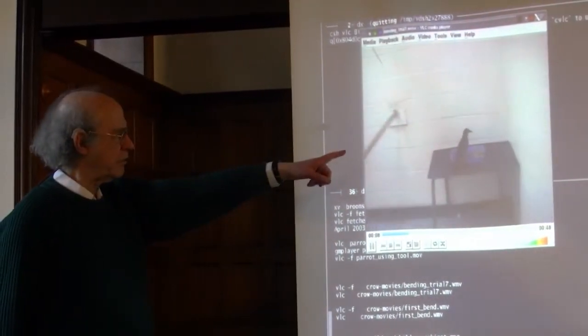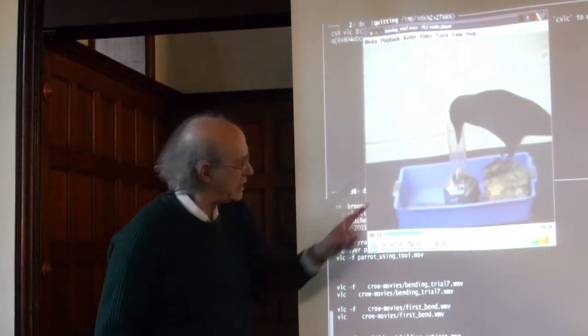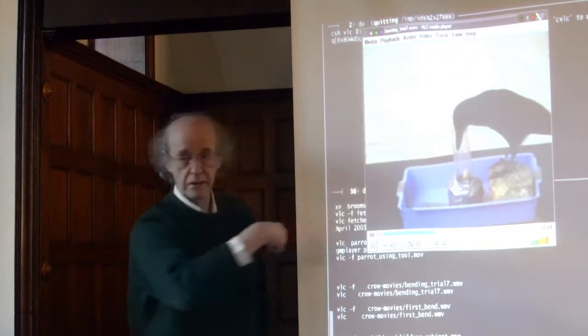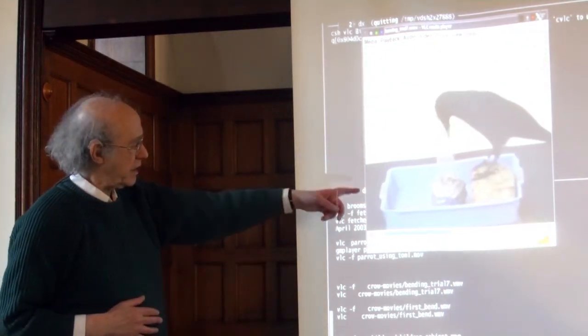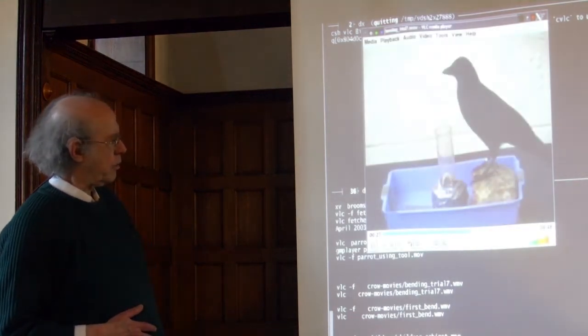Anyway, now we have Betty with a straight piece of wire. She's standing on this thing and trying to get the bucket out. She could sometimes get the bucket out by pushing the wire through the handle, pressing it against the opposite wall, and lifting it, which is no mean feat. But in this case, she doesn't do that, and after a while decides to do something quite different.